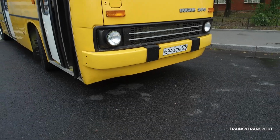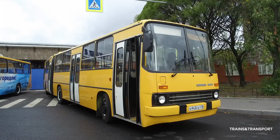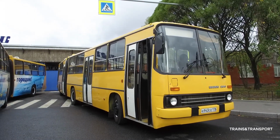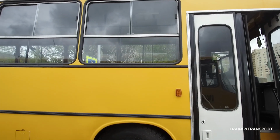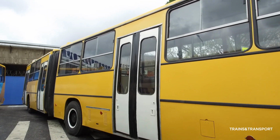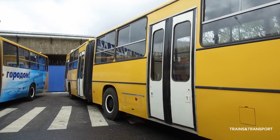Ikarus 280 is an articulated city bus of the very large class. Over 60,000 units were built, making it the most mass-produced articulated bus in the world. It's a national symbol of Hungary, just as the Globus canned peas and Rubik's cube. The legendary bus was in production for more than 30 years and was exported to 24 countries around the world.